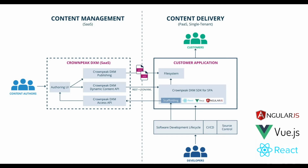First of all, it creates a connection between content that is managed inside Crownpeak DXM on the left-hand side of the diagram and the application that is being delivered to your end customer. And that's done in two ways, either by consuming content dynamically from Crownpeak DXM's Dynamic Content API, which returns JSON and optionally can return XML as well, or consuming that content statically from a JSON payload that is delivered from the Crownpeak CMS directly into your application, providing blisteringly fast, SEO optimized, governed digital experiences.